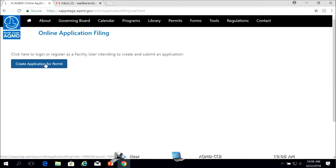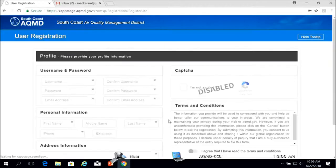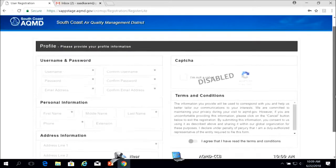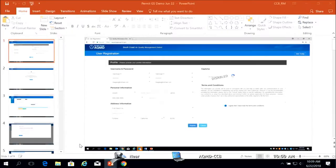But once we launch it, if you click on that, it'll take you to the login screen. If you have a login and password, you can log into the application directly. If you do not have a login and you need to register, you would click to register, and then you would come to this screen. We're not going to spend the time registering today, but Saad, if you'll open up the PowerPoint presentation.